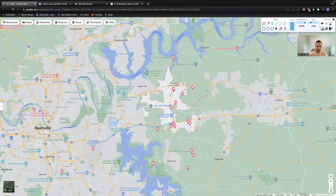I'm sorry again for my bad painting skills. I guess I was never a good artist or artistic talent in high school anyway. But it will take you about, like I said, 18 to 20 minutes to drive to the Nashville Airport, which is not that bad. It is actually in a pretty good location.